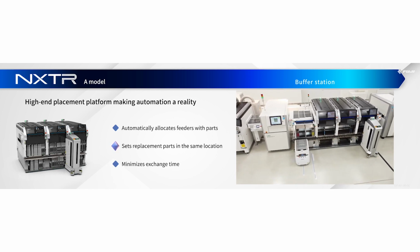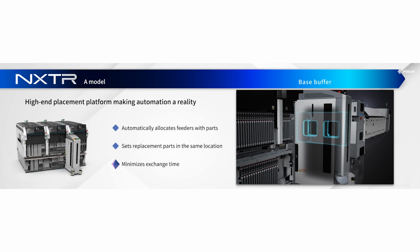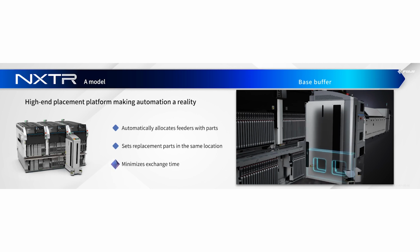So you're talking about changeover. I mean, that's a critical area. It's like a pit stop mentality, if you like. But with the automation, how quickly can you do changeover using the NXTR?